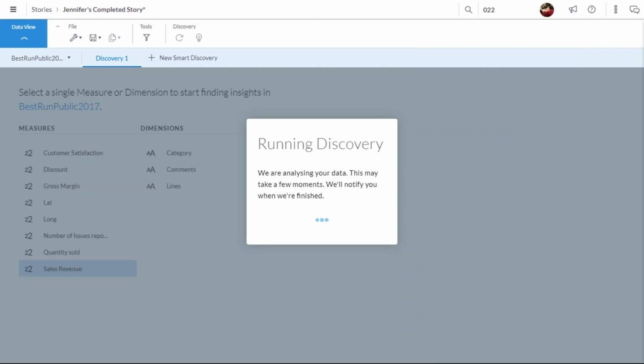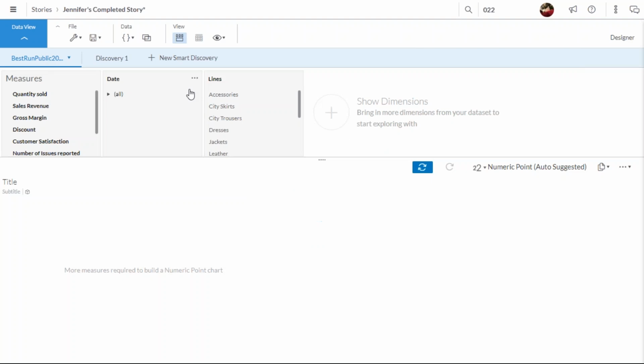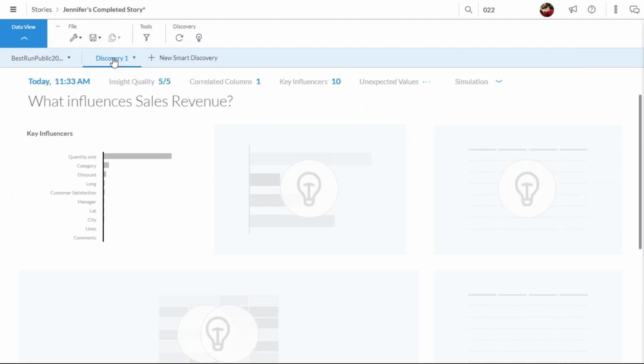And I mentioned earlier, I'm not always the patient type. So I could actually go back to this first tab while it's crunching away. And I can see what I have available. Well, I may want to look at my lines. Oh, this popped up at the bottom. Your discovery is complete. Okay, so I can switch back to my discovery 1, and I can see the results.